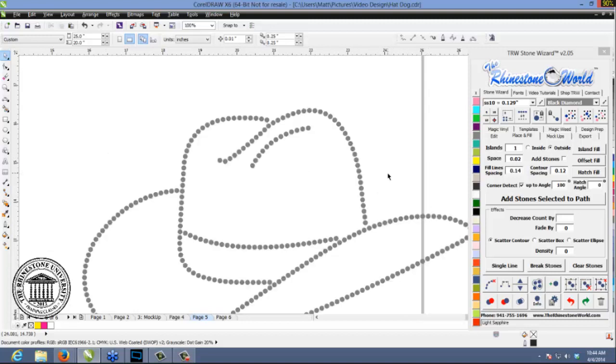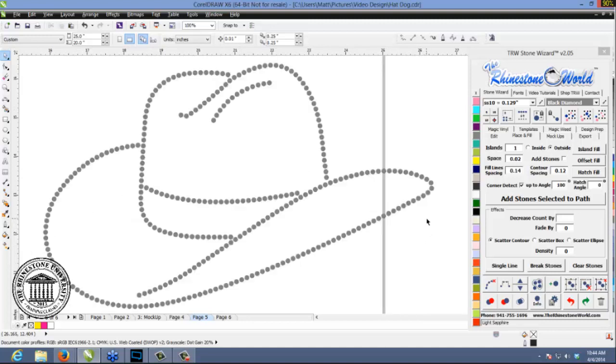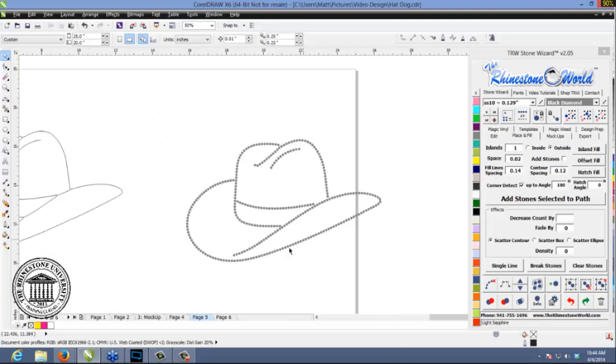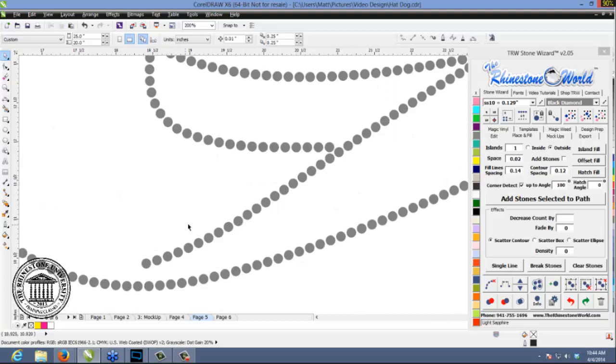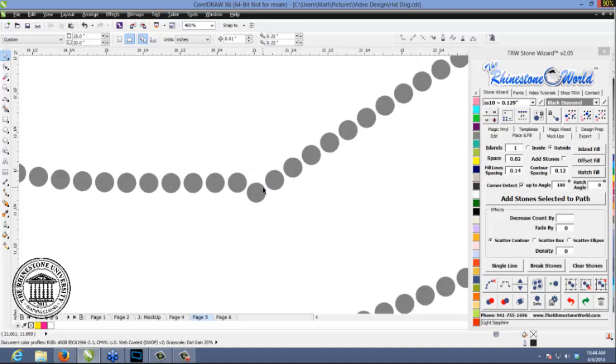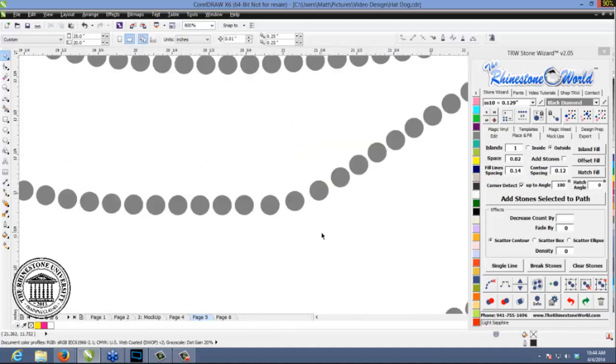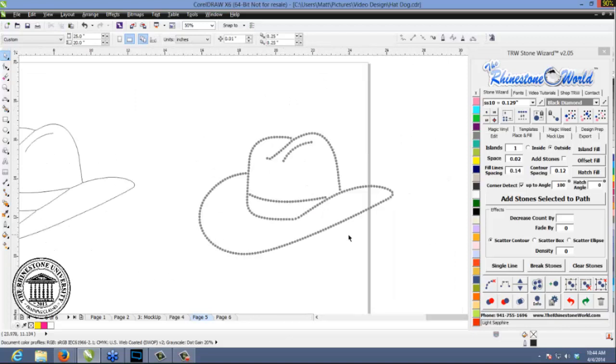Now we do have a couple questions as far as if you wanted to fill something like this. Now it is possible to fill something like this. So what you could do for a fill, let's just say you wanted to fill this entire thing. So let's say you wanted to get rid of all of this and you wanted to fill this part of the hat here. So I could go like this here. Let's just say you wanted to fill it like this.